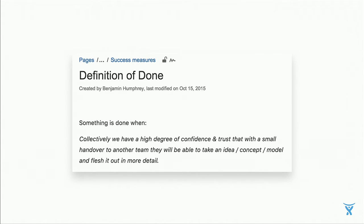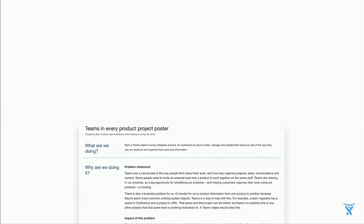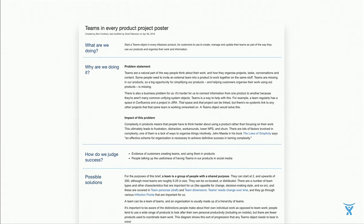How do we know when a concept is done? So for us, it had to be something when it was good enough, when we could give it to another team and they would flesh it out in a lot more detail. So they had just enough information to get started and all the things that we've talked about. Now they need to go and work out the details. So what are the things we would give to the team when we feel like a concept was defined within a vision? We gave them what we call a project poster.